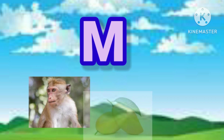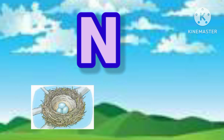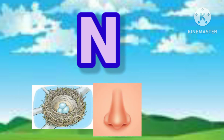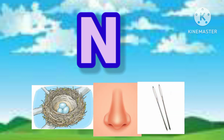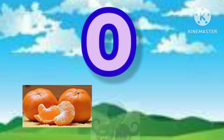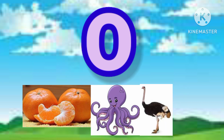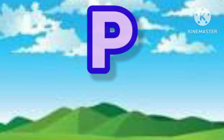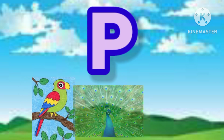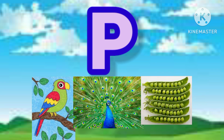M for monkey, M for mango, and M for mouse. N for nest, N for nose, N for needle. O for orange, O for octopus, and O for ostrich. P for parrot, P for peacock, and P for peas.